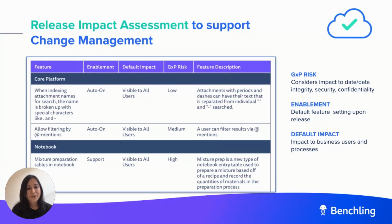Furthermore, in support of giving you the ability to plan, assess, and manage changes to your validated system, we provide you with a release impact assessment document that is published on a quarterly cadence 4 weeks prior to the planned production upgrade date. This document provides a listing of all enhancements that are part of the upcoming release, along with a GXP risk rating, as well as the corresponding feature enablement setting at the time of the release.